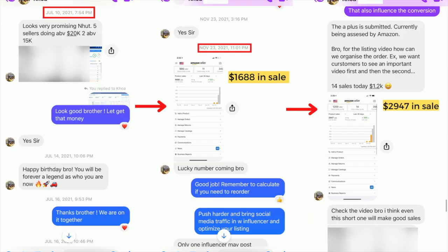And let's go back to the conversation with our mentee, Hua. So after July 10, he launched his first sales on November 23rd. So it takes about 2 months: July, August, October, and November. Because it takes 1 month to get the product manufactured, that takes the whole of August. It will take another 30 days, which is October, to get the product to the Amazon warehouse so that you can start selling the products.